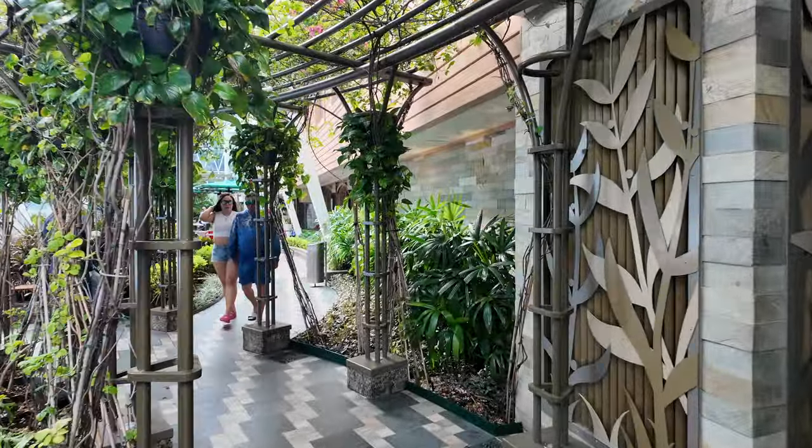One more part of deck 6, a little bit further away from the spa. It's going to feature a few public facilities, including one of my favorite bars on board any Royal Caribbean ship. It is the Schooner Bar.